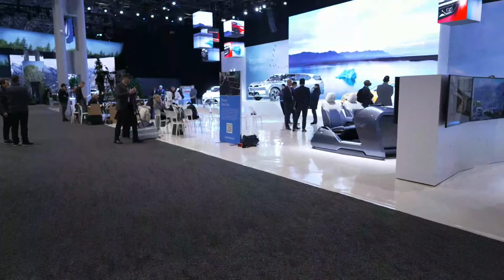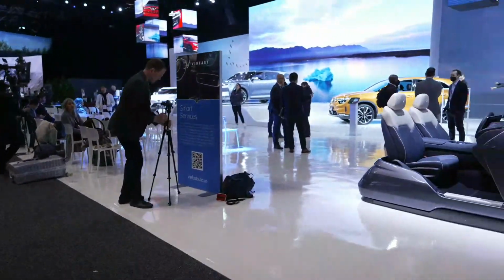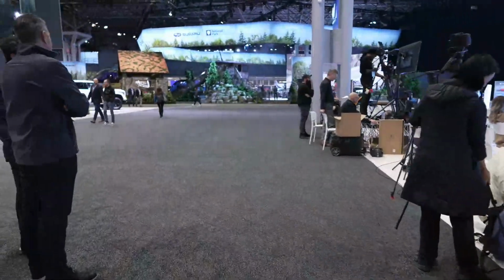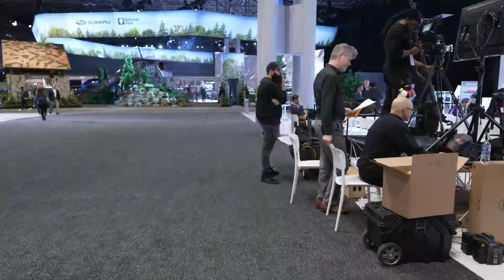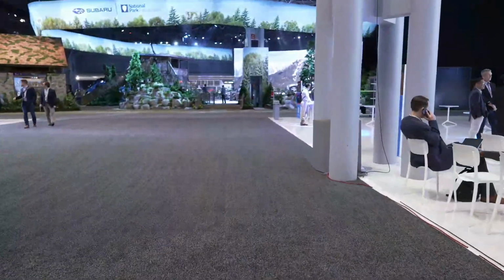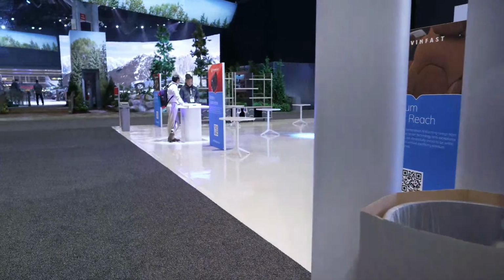So we have 3 cars here. My favorite car has got to be the smaller VF7. We'll start with that one. Although it's not available yet, we'll get launch times and prices later. But the VF7 looks amazing. It's small, it's compact, and it's their most affordable model, releasing later in the year. But it looks so good.